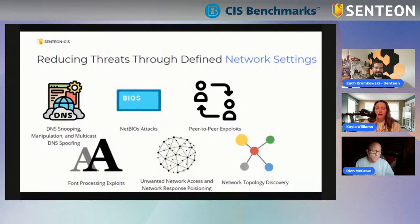No problem. So, the DNS snooping and manipulation, that first icon over to the left, is using DNS over HTTPS. It helps to ensure that DNS queries are encrypted, prevents eavesdropping or tampering with the DNS data, which helps to prevent the man-in-the-middle attacks that you hear so much about. Which always makes me laugh that that's still a thing. I feel like it really shouldn't be a thing anymore.